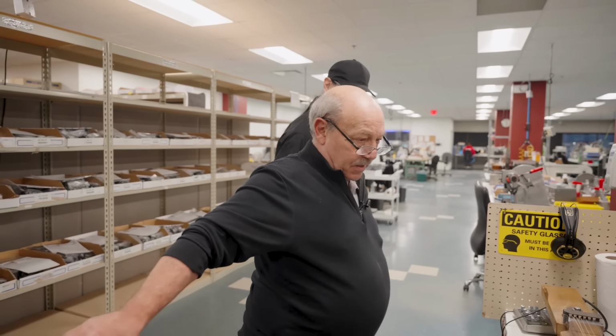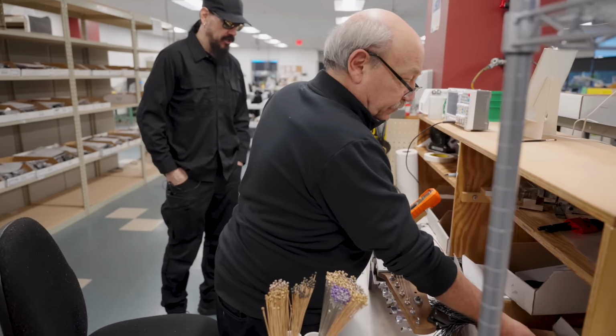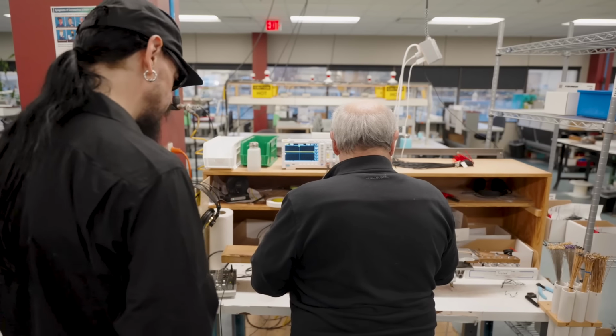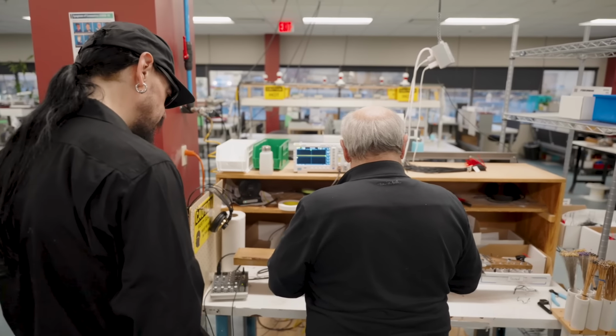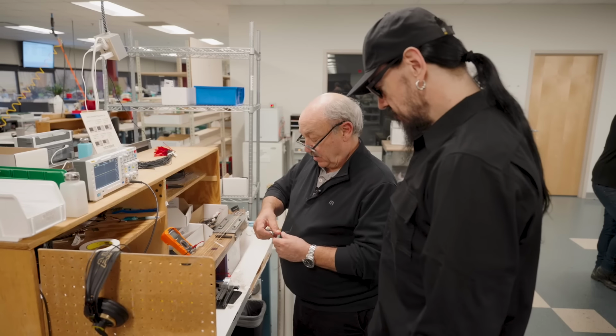Our under saddle pickups, we do 100% testing. I love how you guys just make whatever you need. These get tested for balance, continuity, all that important stuff. Like I said, 100% testing.